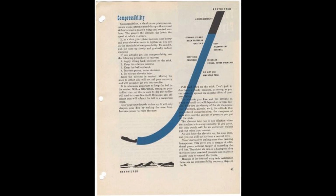Apply strong back pressure on the stick, but don't use the trim. The trim won't help during compressibility, and when the plane comes out, it can come out suddenly, and a mistrimmed airplane will react violently at these speeds and possibly kill you. I want to add that there are other manuals that do suggest using the trim. It's just a question of how ready you are when the controls take effect.